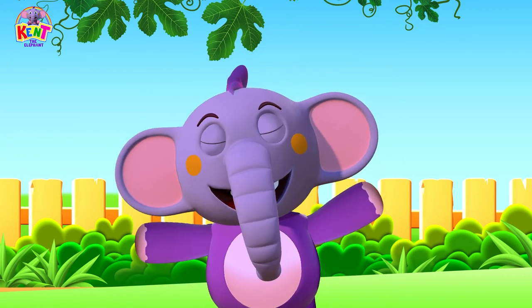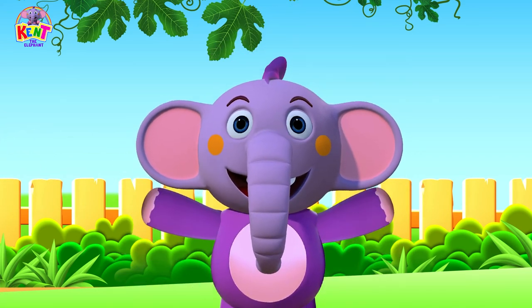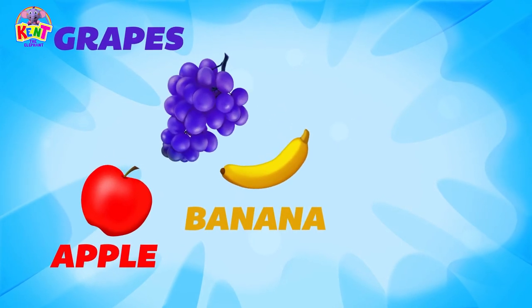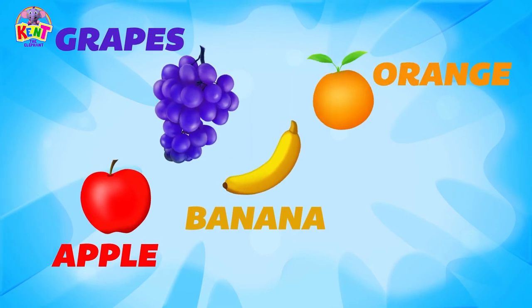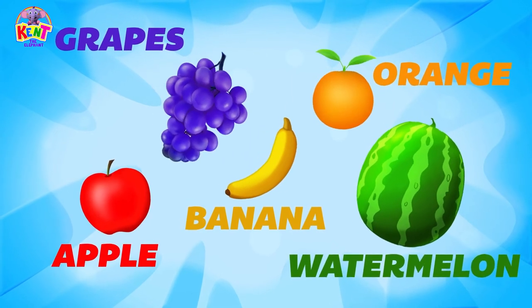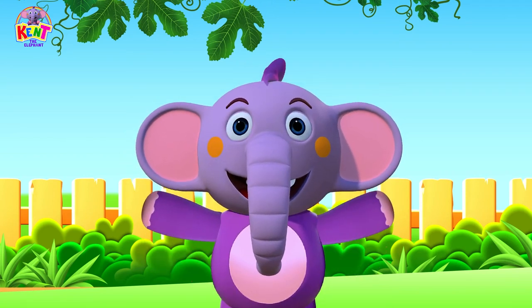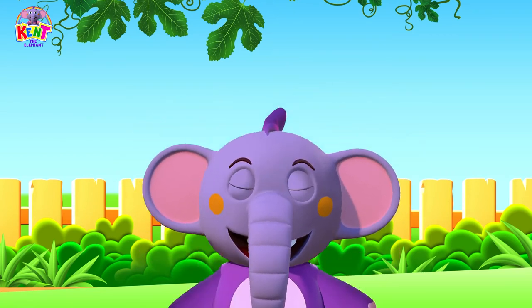Woohoo! There are all the fruits. We found them all. We had an apple, a banana, a bunch of grapes, an orange, and a watermelon. Can't wait to eat my fruit salad. It's going to be amazing. I'm going to go now. Bye.